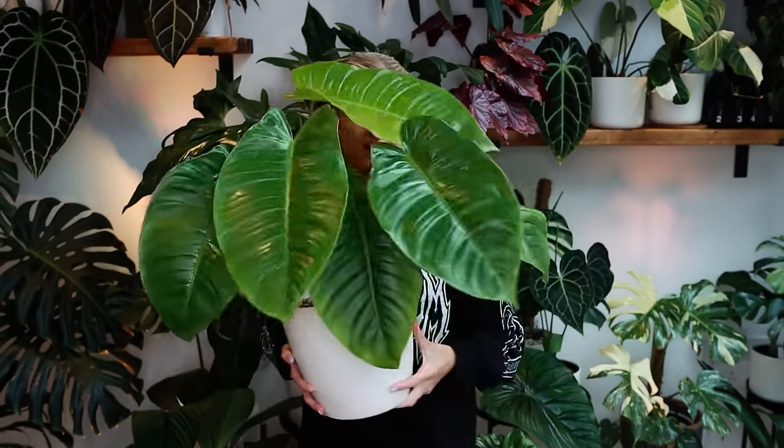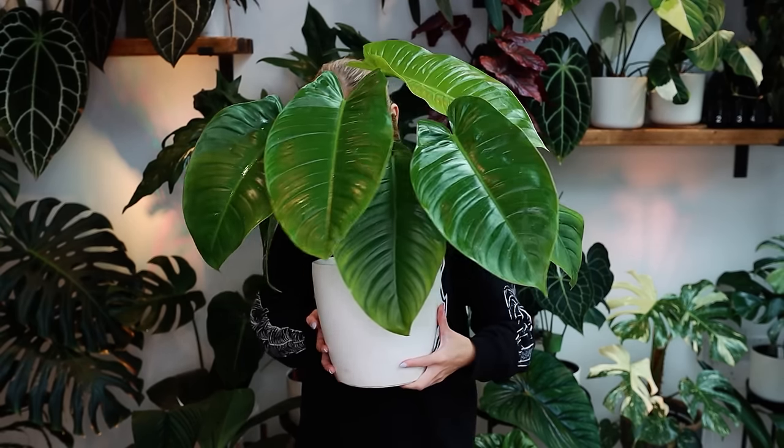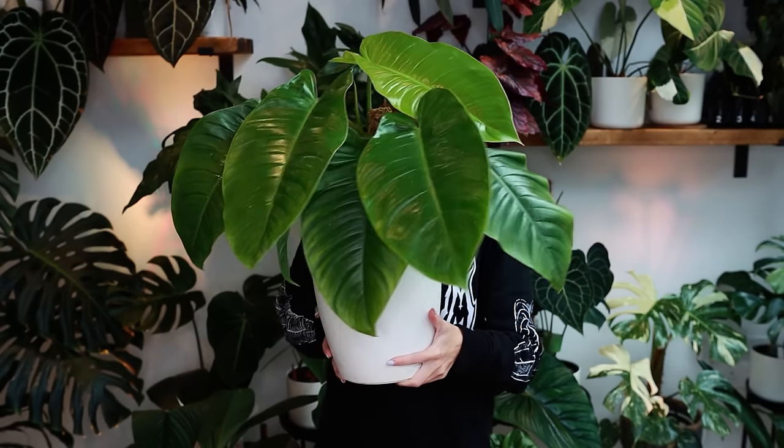I did treat it with another spray before the DIY one I made, but it's more about, will this one now work for it? So we'll see. But honestly, if you can get your hands on these, look at it. Look at it. I absolutely urge you to get your hands on this plant. If you don't like the look of this, what is wrong with you?